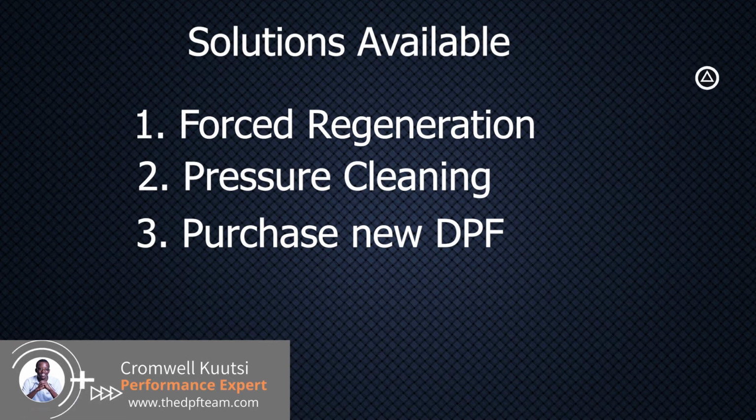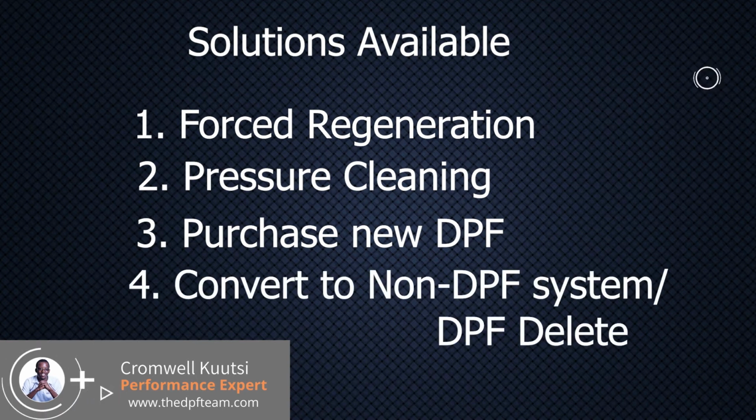Now, I'm from a country where this is completely legal. We are allowed to do this. And there is no problem whatsoever. In fact, I'll tell you that we are already assembling and manufacturing vehicles that come with no DPFs whatsoever or no DEF whatsoever. So pretty much we're able to convert these trucks to non-DPF, and that has got no legal implications. And that is the solution that we specialize in. We are very good at implementing that solution. And that's the fourth solution I'm going to talk about.